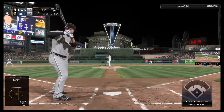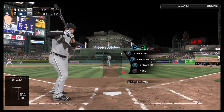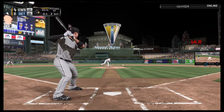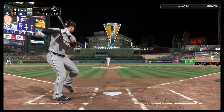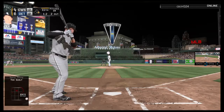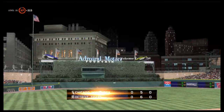Todd Frazier stands in, reached on a walk in his last trip. Starts him out with the knuckle curve, and he swings through it for strike 1. Off the plate, 1 ball, 1 strike. Had him off stride that time, and it's 1-2. 2 out with the possible go-ahead run at first. Swing and a miss. Blew the fastball right by him.